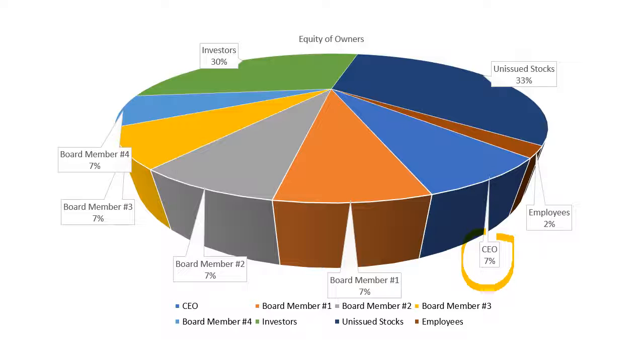Anybody, including employees and board members, are more than welcome to buy these shares. Each are $1 a piece. The employee section right over here, the last section, it represents 2% ownership of the company. As far as the 2% goes, I'll explain that in another slide.